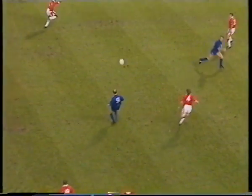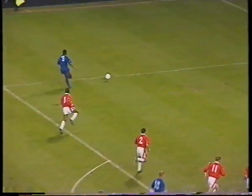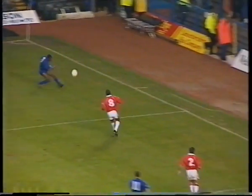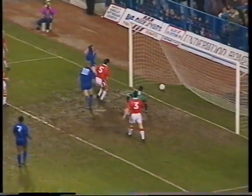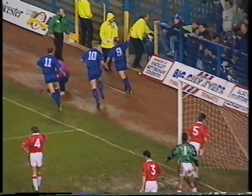The Leicester City goal scorer was number 9, David Speedy. And how fitting it was. Speedy started the move. A lovely ball to Lewis. The cross came in the middle. Speedy met it. Great save from Keith Welsh. Couldn't hold it. And Speedy, following it up, rammed it in the back of the net.